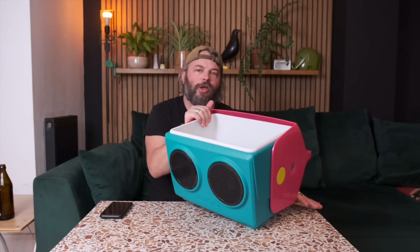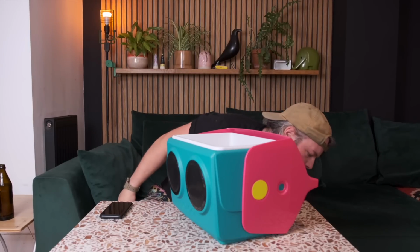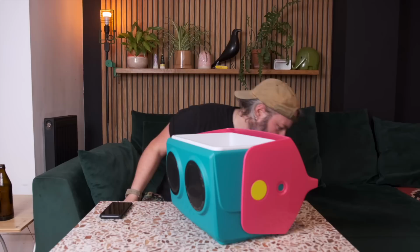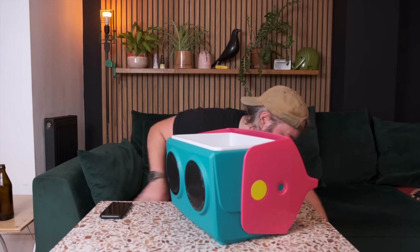So we can see that, you know, this is a Playmate, right? We know these things are good. How many beers can we fit in it? I've got all different formats. Got the 330ml, there's 4 going in. There's 6 in there now.